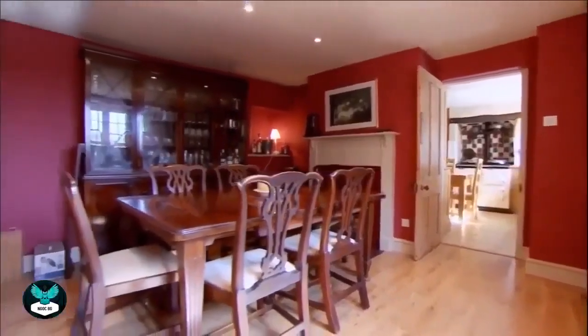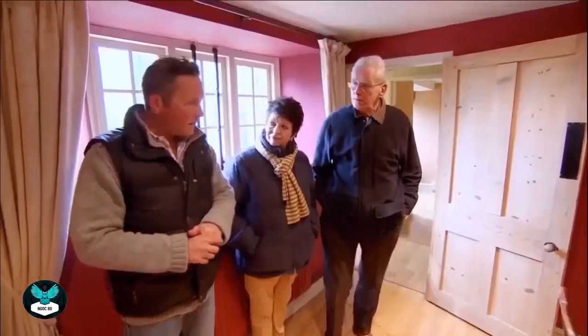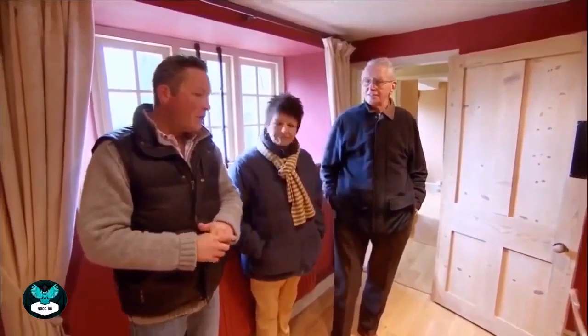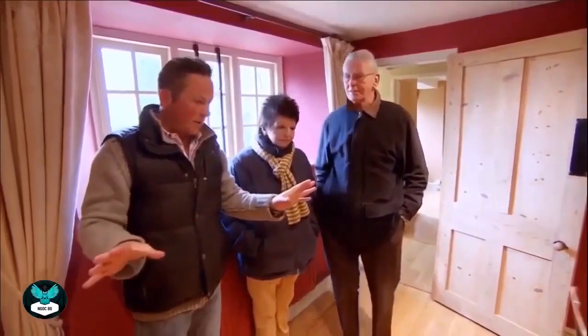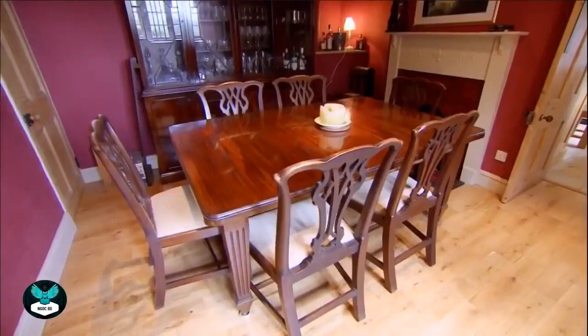Now then, dining room, which is something I wanted. Yeah? Because it did say on the list that entertaining was of importance. It is. Very much so. Could you envisage the sort of things that you do in here? Certainly, yeah, we could. So the dining room gets the thumbs up, but will the kitchen meet Sue's rather precise requirements?